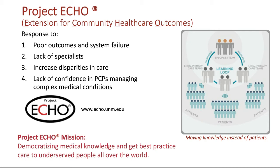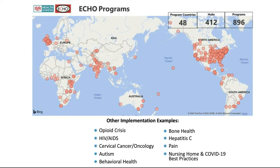The model was started in response to poor outcomes, lack of specialists, the supply-demand mismatch, increased disparities of care, and really the core was the lack of confidence in primary care providers or frontline people managing complex conditions that might be beyond their scope. And it started in New Mexico and since has been expanded to 400 hubs around the world, and its application and implementation over 70 different specialties in the U.S.